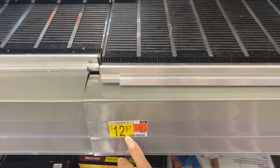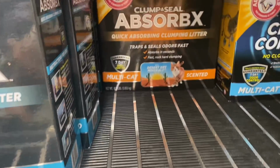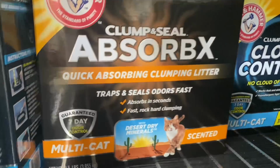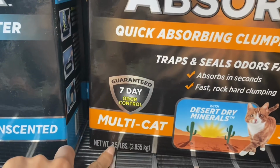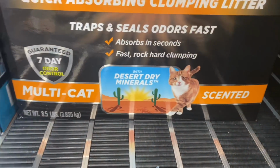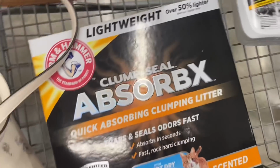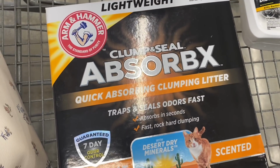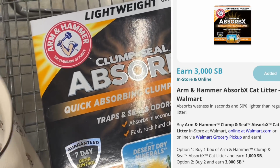So next we're going to go ahead and grab some Arm & Hammer cat litter. As you saw there, it's $12.97. We are going to get these 8.5 pound boxes. You want to get the one that says clump and seal. It is the Absorbex. We're going to grab two of these. So these are going to cost us $25.94 in the store, but on Swagbucks, check your app before you shop.